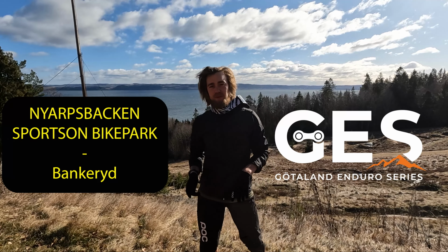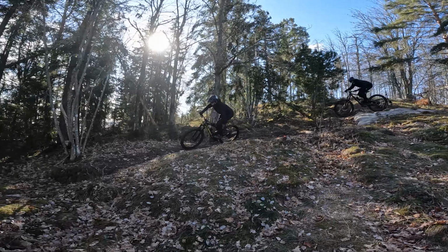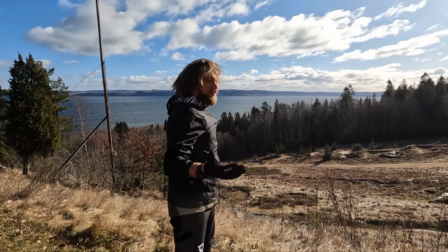Today we are riding in southern Sweden at Bankeryd at Sportson Bikepark. We have Ride and Develop with us today and they're the guys that sculpted this absolute gem of a park. So we're going to be with them, we're going to look at some features, we're going to do some POVs. We're going to ride here.